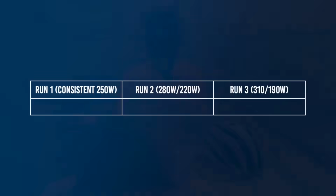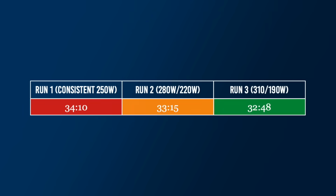So what exactly happened? Well, although it's important to take all real-world testing with a pinch of salt, I think we can pretty categorically say that runs 2 and 3 were faster than the first, and by quite some distance.